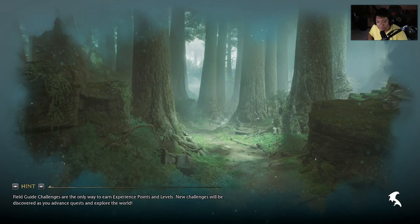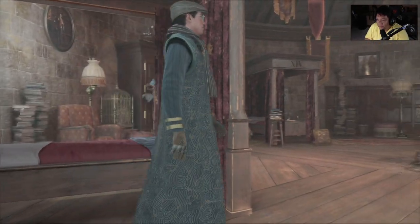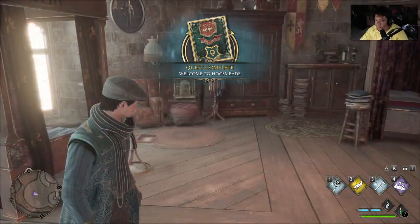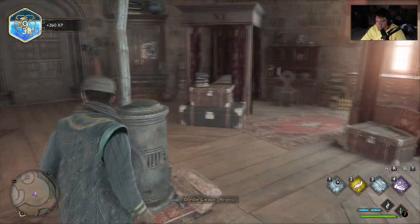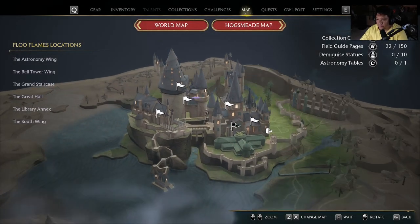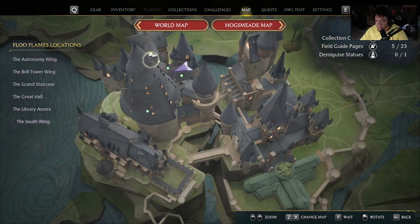Hirap. May kaaway na tayo. Nag-shopping na tayo dun sa Hogsmeade eh. May kaaway agad. Dalawang tao. Yan na. Nakabalik na. Okay. Revelio. Ano gagawin ko? Main mission. Saan ba ako?